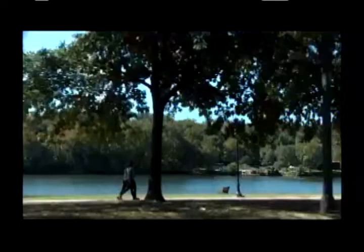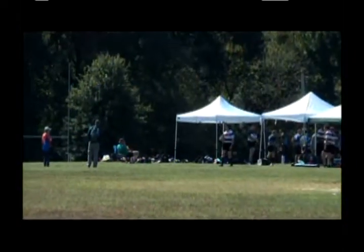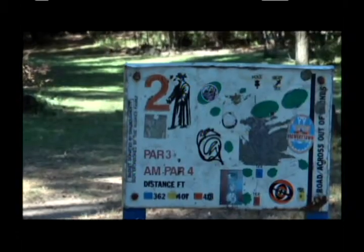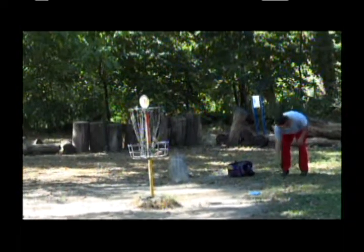Check it out. From Kelly Drive to the Philadelphia Zoo, Fairmount Park is the largest park in Philadelphia and the largest urban park in the world. The 92-acre park houses plenty of family-friendly activities. Fairmount Park is also home to Sedgley Woods Disc Golf Course. The 27-hole course is one of the oldest in the country and is free of charge.